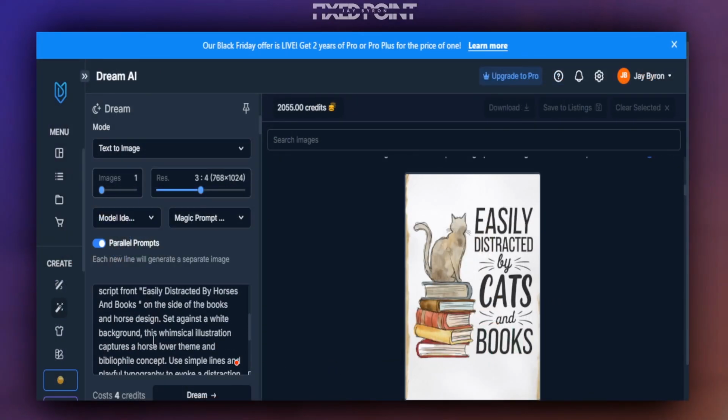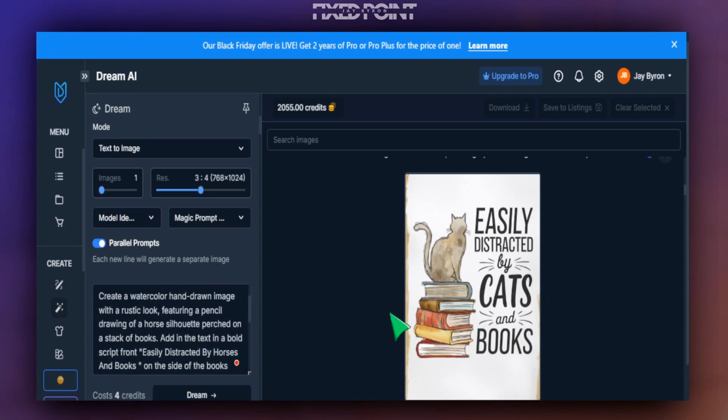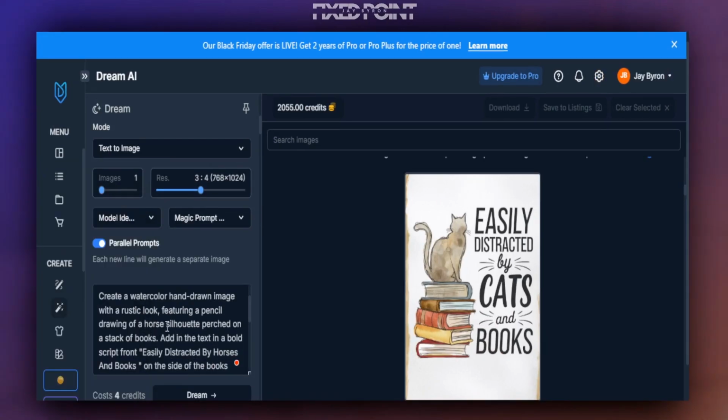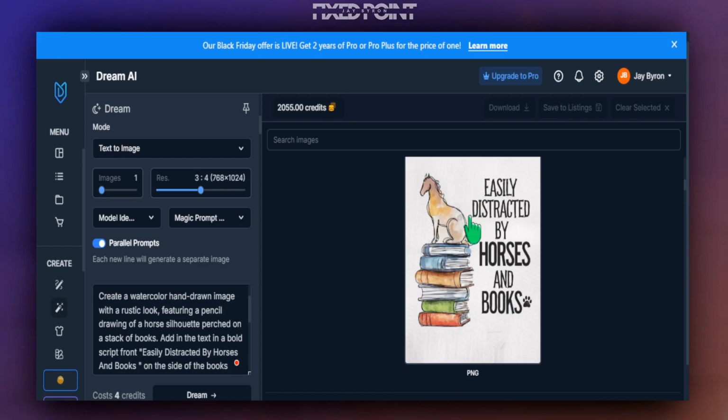So just by putting in a simple prompt here, we changed the word cat in this prompt and just put in a different focus, a different interest. We put in a horse. And when we put in this prompt, and again, I'll make sure to leave the prompt down below for you to get easy access to this, when we hit dream, it generated this design here, easily distracted by horses and books.